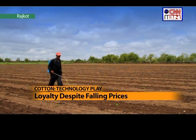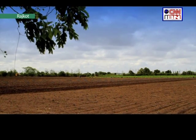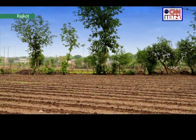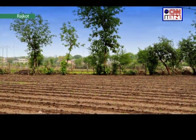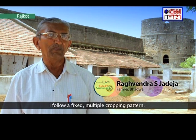Jadeja is like the long-term investor who does not go by daily market movements but hedges his risk by growing a portfolio of commodities. Despite the slump in cotton prices, he is not shifting out of it. Our plantation farm is fixed cropping, multiple cropping.